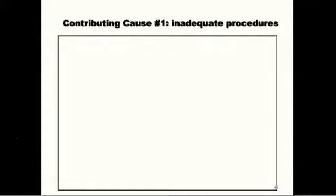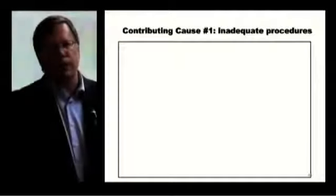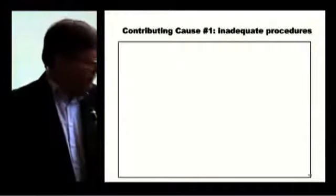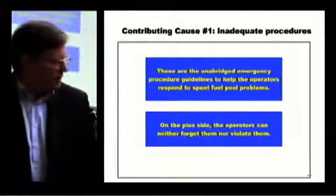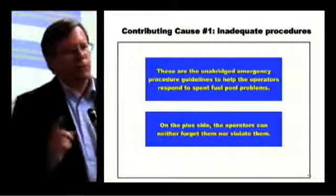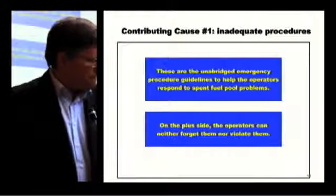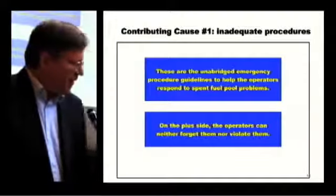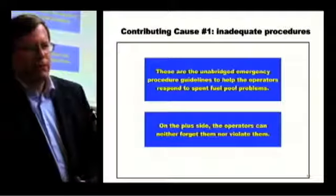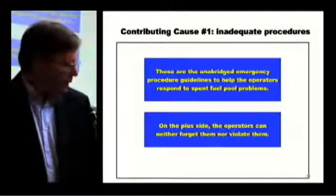This is an unabridged listing of all the emergency procedures that exist for dealing with spent fuel pool accidents. Every single one of them is listed here. The good news is that the operators can neither forget nor violate procedures that don't exist. I did say I worked for the NRC for a year. We think that's a gap that needs to be filled. It'd be nice for the operators to have procedures in case there was a spent fuel pool accident at a U.S. plant.